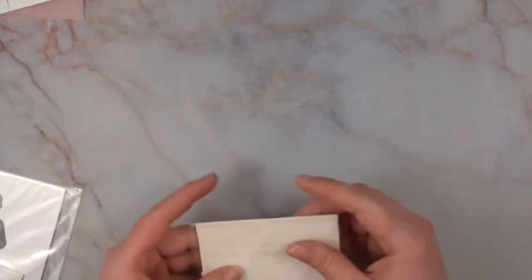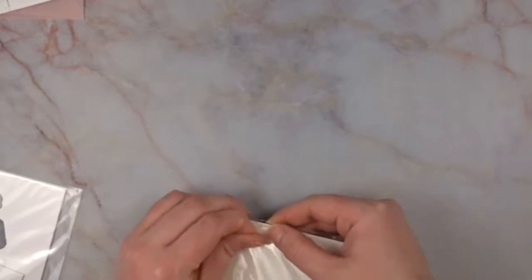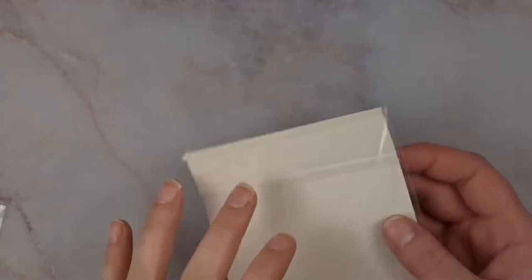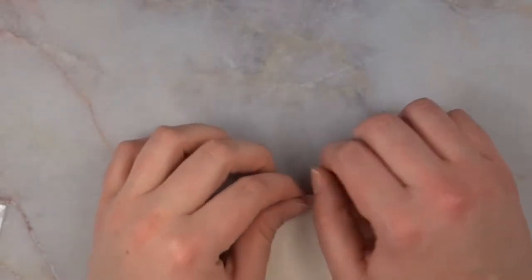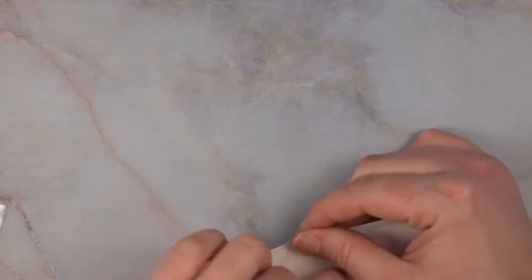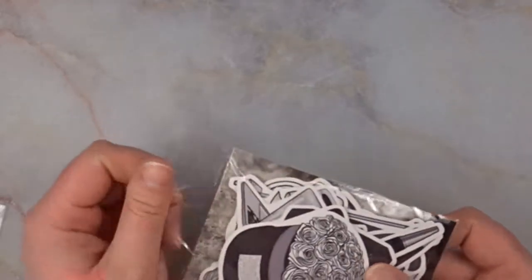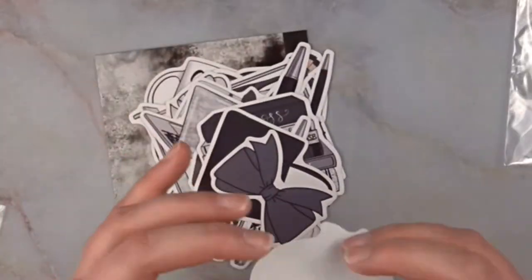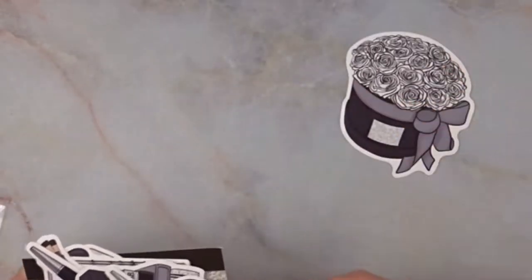All right. Let me show you the die cuts. You know what I thought die cuts were when I first saw them? I thought they were jumbo stickers. And I was so excited. But then when I got my first one, I still thought they were cool, but they weren't stickers. Like, they're not stickers, but they're still pretty cool.